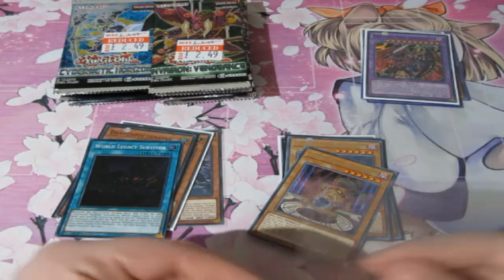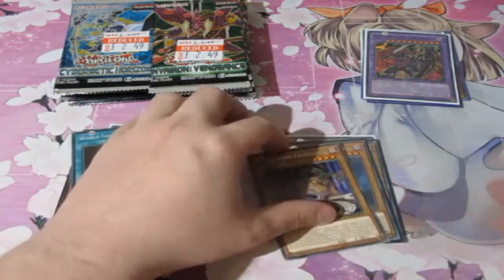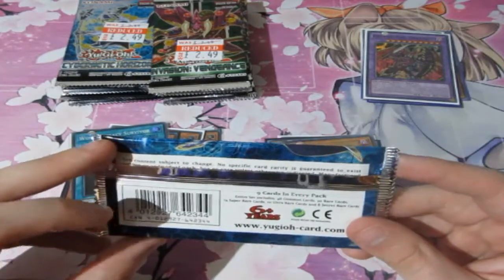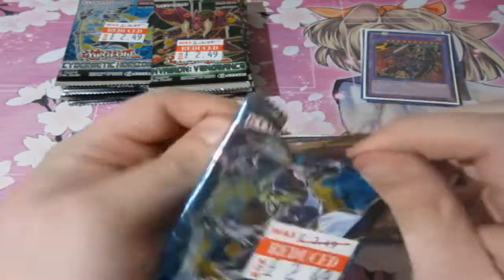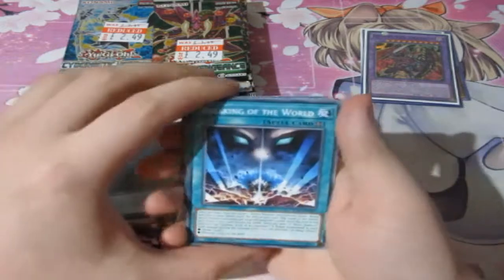So the last pack we just got ourselves is World Legacy Survivor. It's not a bad card, it's another super rare that we haven't got, because I remember I didn't open a lot of Cybernetic Horizon in the past, but it's nice to have them open up again. But how many holographics were in there? 14 super rares, 10 ultras, and 8 secrets, right. But at the moment, we've not pulled any ultras or secrets, which is not looking good.